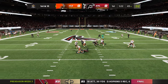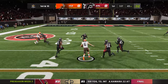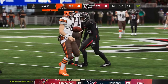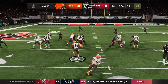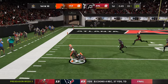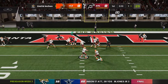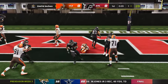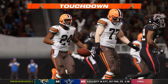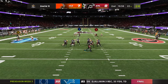Mayfield doing some scrambling, reverses his field. Oh, he got away, and this is going to be a first down, and he slides down at the 35-yard line of the Falcons. Nick Chubb breaks a tackle, and a second one, and finally out of bounds at the 11. And this one he takes into the end zone, touchdown, Browns. They made that scoring drive look awfully easy.